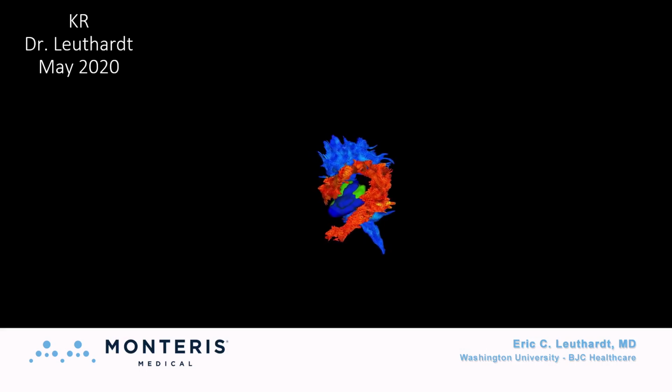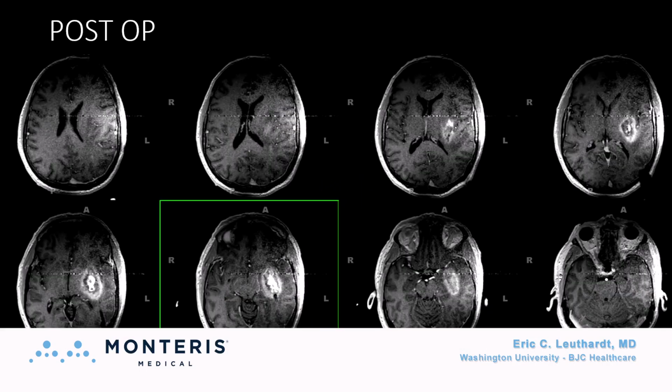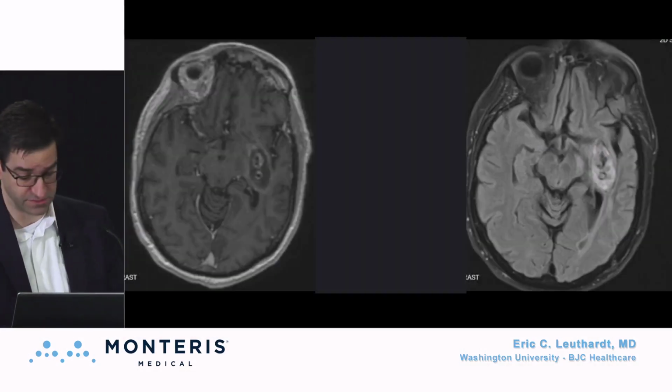So here's what it looked like the following day. I think we were really happy with the treatment. And also, after you laser a tumor, you will very classically see this peritumoral enhancement around the area that previously enhanced. And that's really representative of the breakdown of the blood-brain barrier, and I'll talk more about that later. So here it is 1 year later. And that patient, by the way, went home, I think, on post-op day 2, and had a very satisfying course and has done well after that.